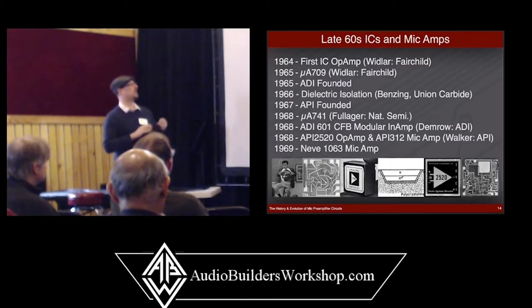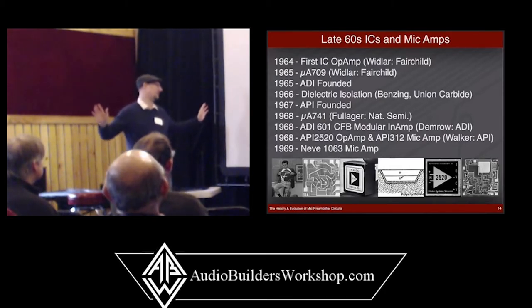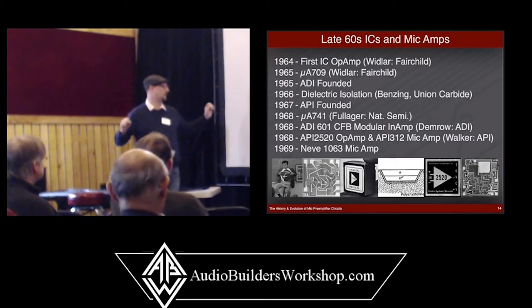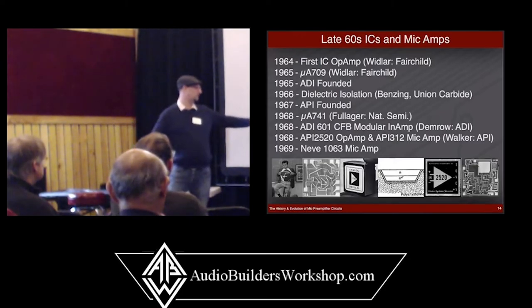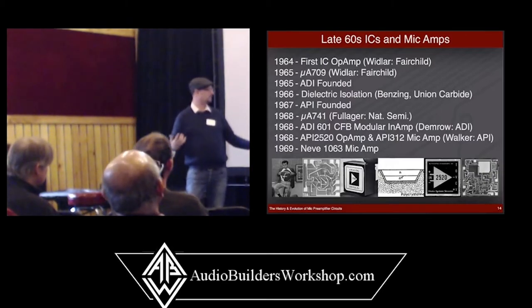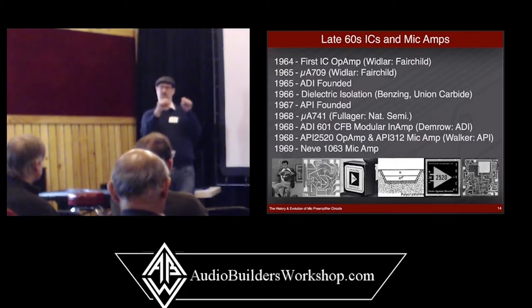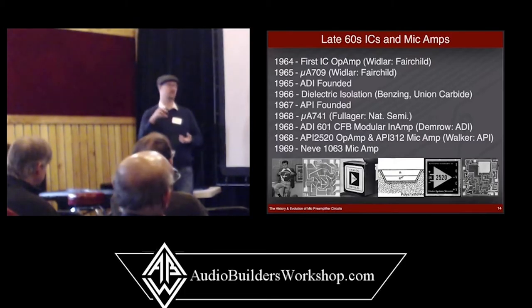So the first IC op amps, really, were designed by this guy, Bob Widlar, who is a god. He's famous. He's amazing. This is actually the first design that was a commercial op amp design. You can see all of the, I'll explain what things are later, but there's transistors, there's resistors, there's pads. This fits in a tiny little package with little tiny gold wires bonded to the outside that you can stick in your circuit.